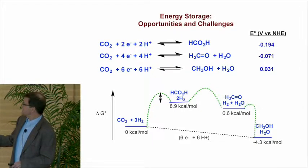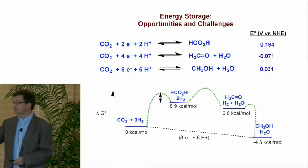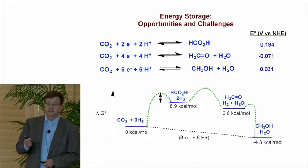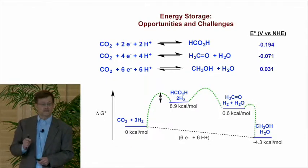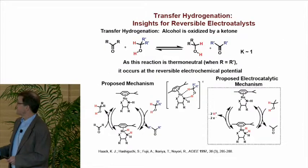Secondly, the potentials at which you want to dump electrons and protons into CO2 are at the same potential to make hydrogen, and you would like to put all of those protons and electrons into CO2 and not make hydrogen. That's the selectivity problem. This is the rate problem. So our approach has been to say, let's try to identify catalysts from the literature that do these kinds of reactions rapidly. If we can identify those catalysts and understand how they work, then we can induce them to behave as electrocatalysts instead of chemical catalysts.